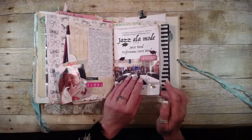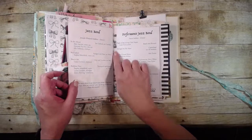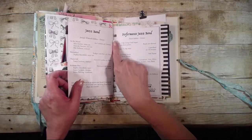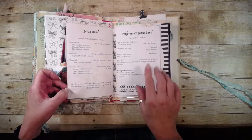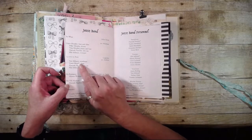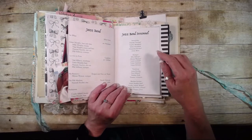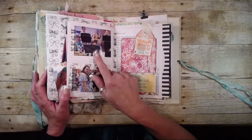And once again, it is the handbill that I pamphlet stitched, and then actually I don't think I did. I think I just washi taped it because it was only like 2 or 3 pages. But I can go back and see everyone who was playing and what they were playing. Victoria's solo was La Vie en Rose, which they spelled wrong, but oh my gosh, it was just beautiful. It was wonderful. And there are some pictures from the concert.